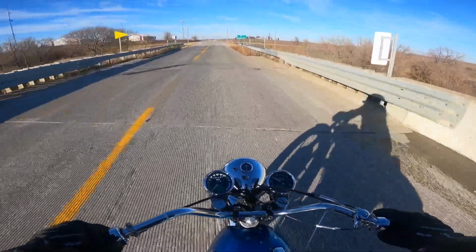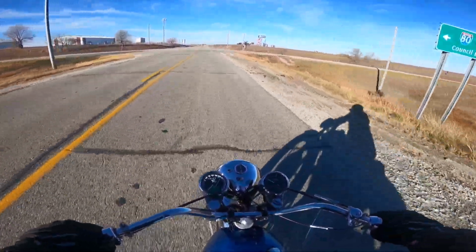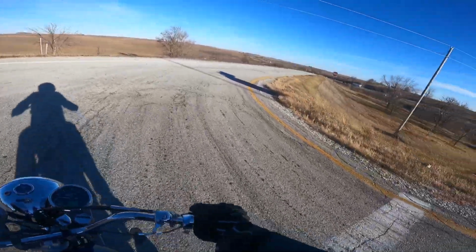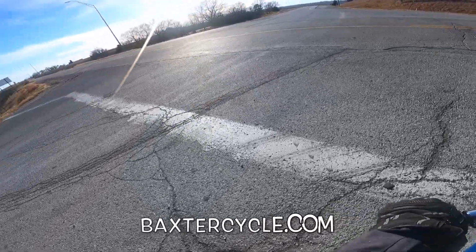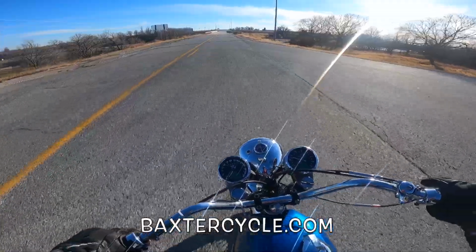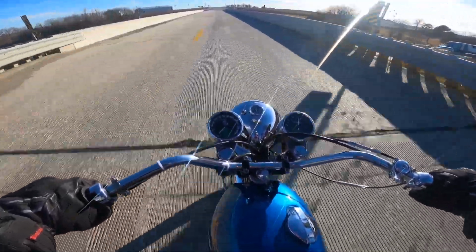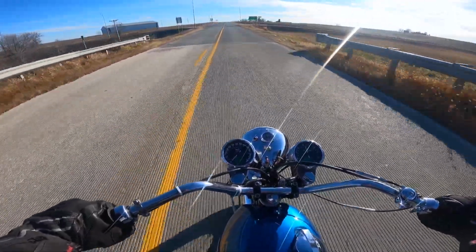There is Interstate 80. There we go. 80 West, Council Bluffs. I don't have mirrors, so we're going to do a wide turn here. Baxter Cycle is 3 miles south of Interstate 80. Exit 51, Interstate 80 in western Iowa. Oh, what a dream. I can't even begin to tell you how good this thing sounds.